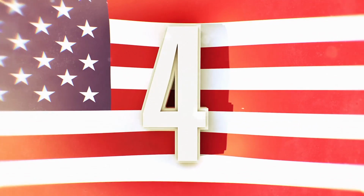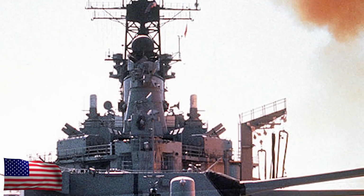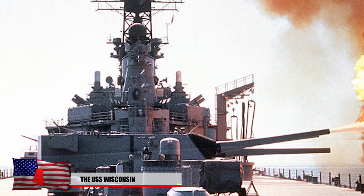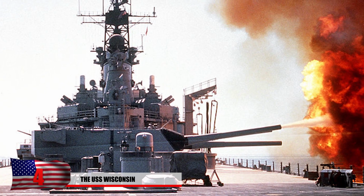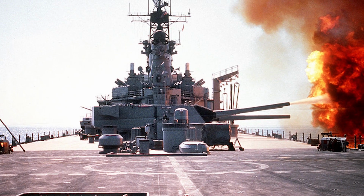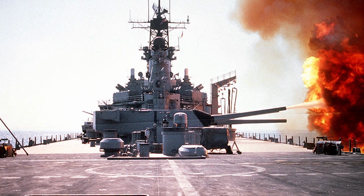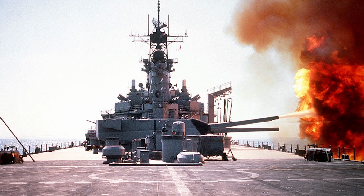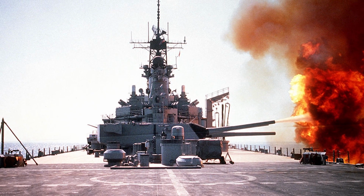Number 4. The USS Wisconsin. This American battleship fires its powerful 16-inch cannons during the Operation Desert Storm. And you can see how much firepower it has. It hadn't fired its guns in a battle since 1952, and despite it not being a recently made ship, you can clearly tell it's capable of some serious damage. The firing of her cannons were to take out targets on the ground, and not at other naval ships in this photo.